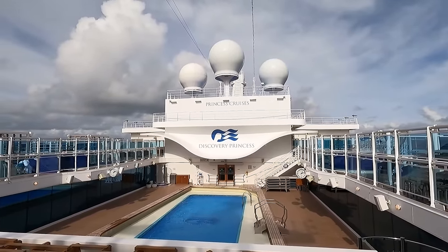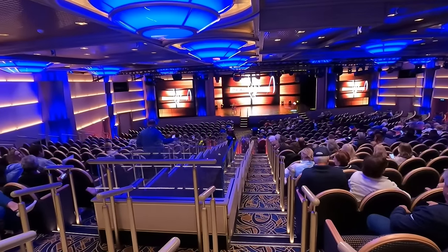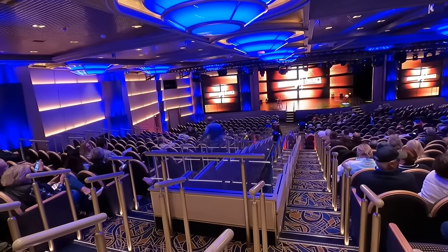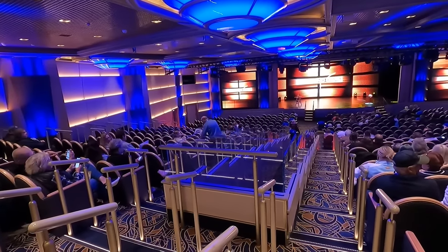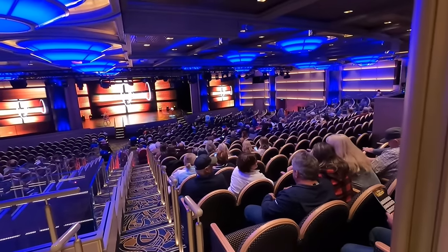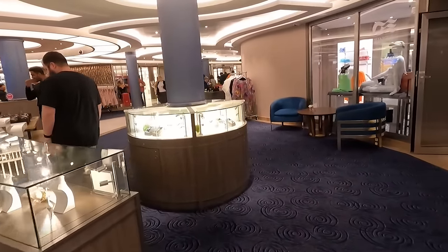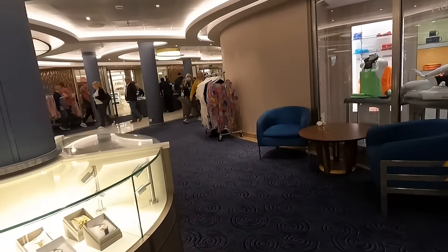Let's head back down to Deck 7, the promenade deck, to the Princess Theater. The theater is located at the front of the ship, and the Deck 7 entrance is the upper level. Outside of the theater on this deck is the Shops of Princess shopping area.